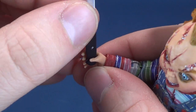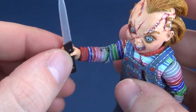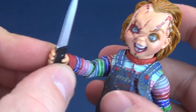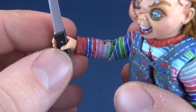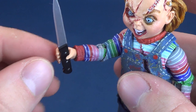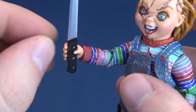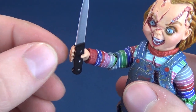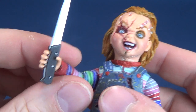You probably can't even see it now, because since I started this review, I've been prying the hand back and forth to make sure it was open enough that I wasn't going to have the same problem I was facing earlier. I would suggest that when you first get this figure out of packaging and you're ready to start putting weapons into his hand, pry his forefingers away from his palm first. Don't just try to put the, in this case, knife into his hand.